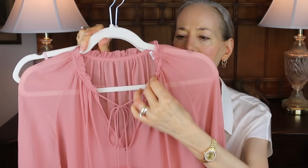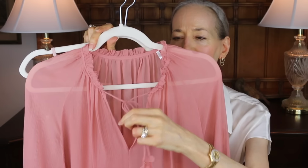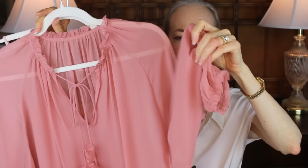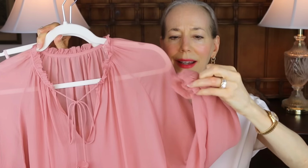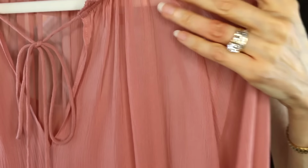Look at that lovely, lovely neckline. It is a small ruffle collar neckline with a bow tie, long sleeves with a slight tiny little ruffle at the sleeve. And look at this fabric. It has a slight texture to it. Just gorgeous. And see how beautifully sheer it is. So your arms are not lined, they're sheer. And then all this part is sheer, but then you have the camisole.